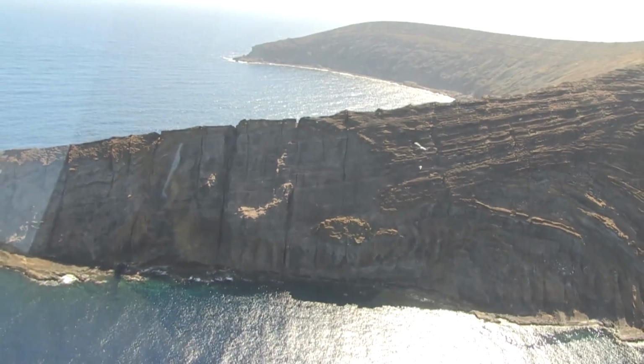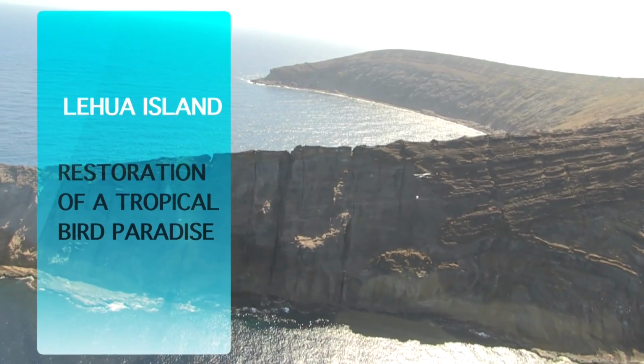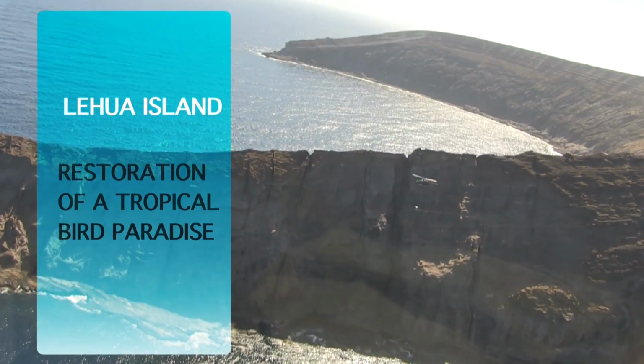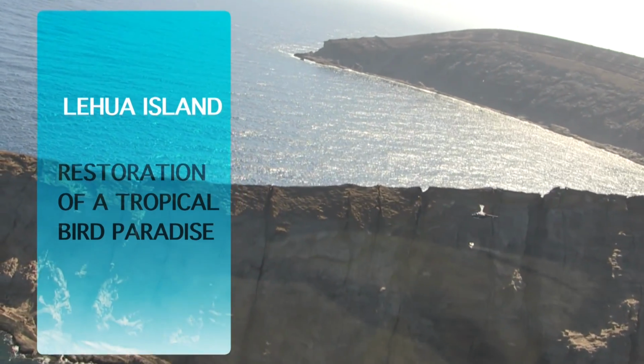That's the goal. Coming up next, the well-planned, well-choreographed, highly regulated aerial applications as Lehua Island, restoration of a tropical bird paradise, continues.